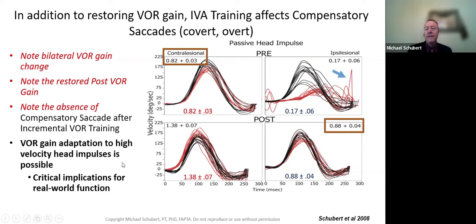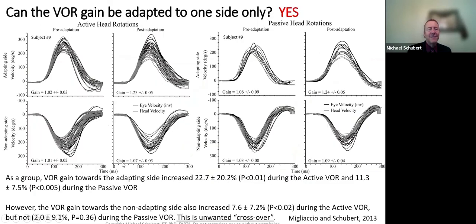And so this was exciting, but led us to think, well, maybe we should adapt the VOR to one side. And so another busy slide, but just to show that we started to apply it to one side only. The way that we did this, however, was they would turn their head towards the affected side. The laser target would move in the opposite direction, just like the method that I showed you with that cartoon earlier. But then we had them turn towards their healthy side in the dark, no laser target.